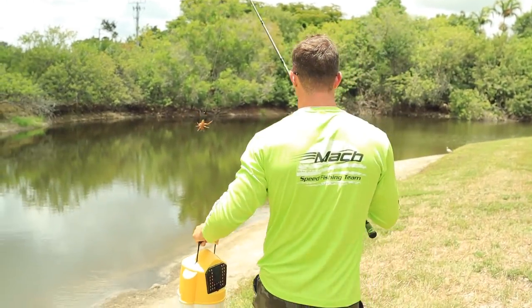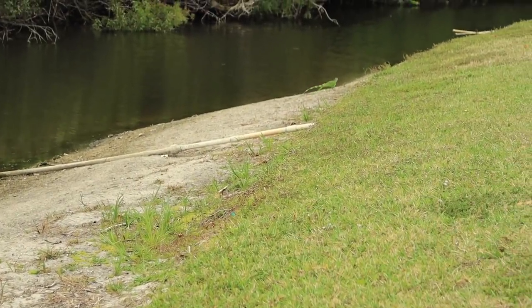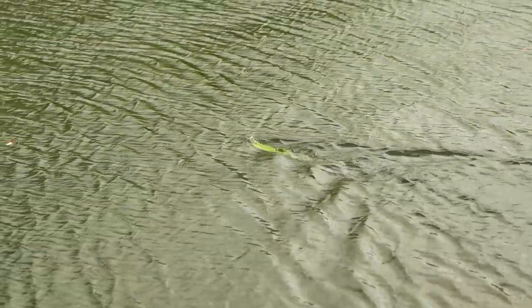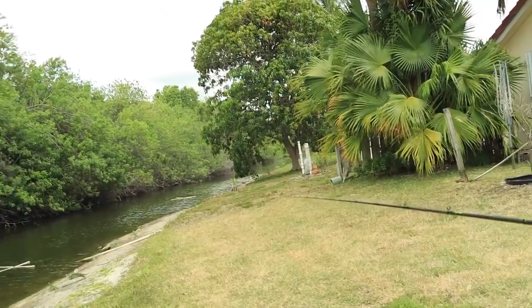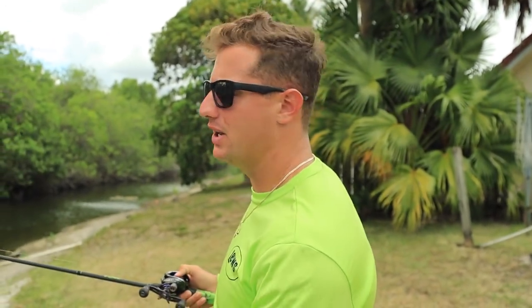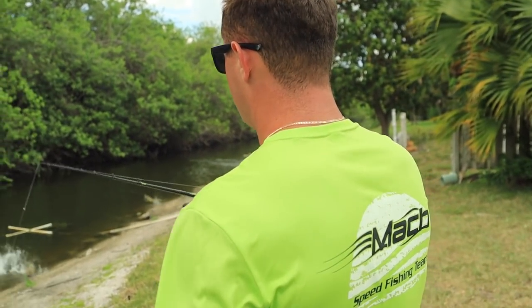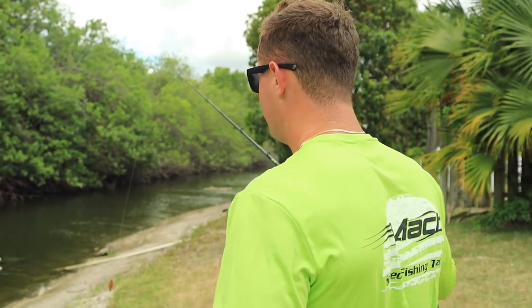Let's go. All right, we're on the way to the spot. Check out all of these iguanas. I actually think one of these people feeds them because all the time I see watermelon and cantaloupe all over the floor over here. Guys, these iguanas are massive. Hopefully they don't spook any of these snakeheads for us, but South Florida is home to just like that. That is what I was talking about. No bueno when you're fishing.